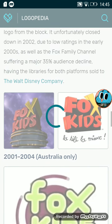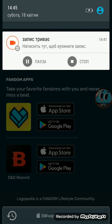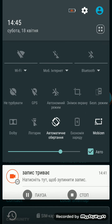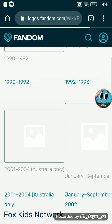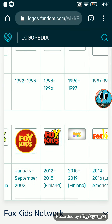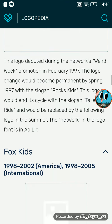It's buffering again. Oh no, I need to check my internet connection. I just dropped my Wi-Fi. I need to refresh. Okay, so I can continue. Why is it loading? Oh, there it is. Okay, let's continue.